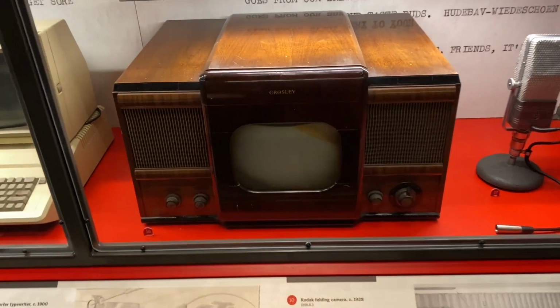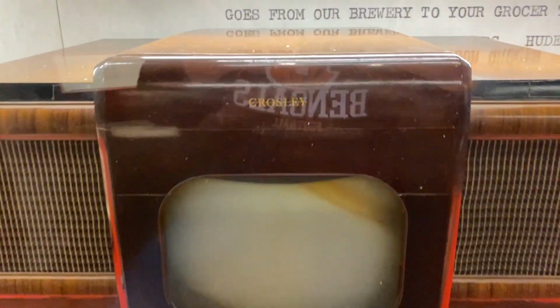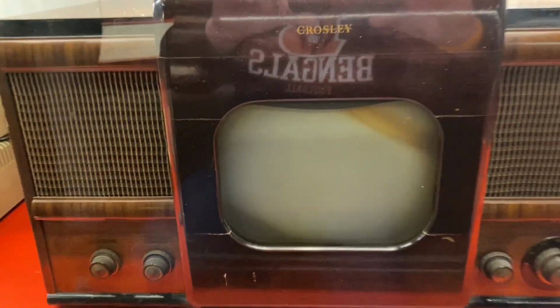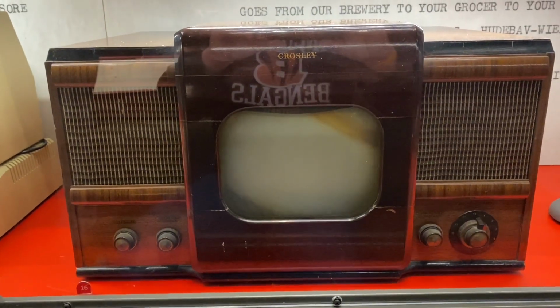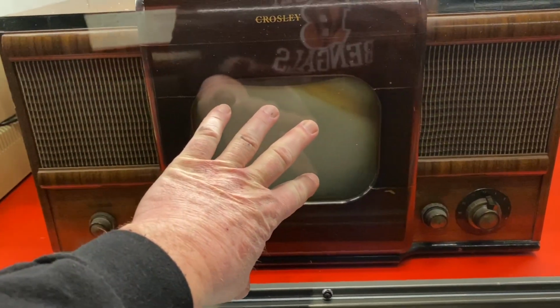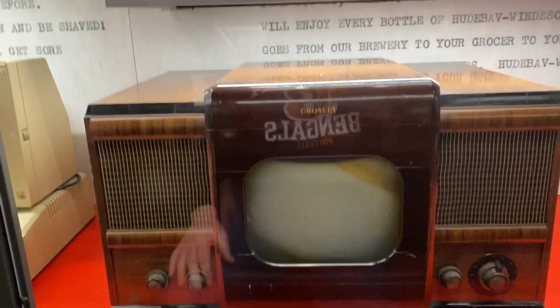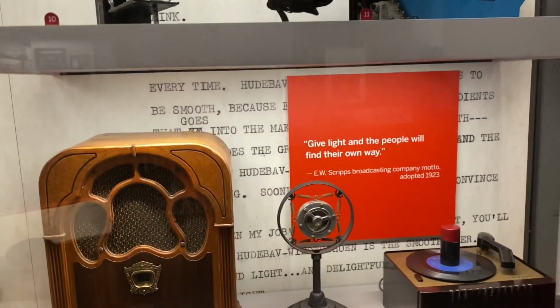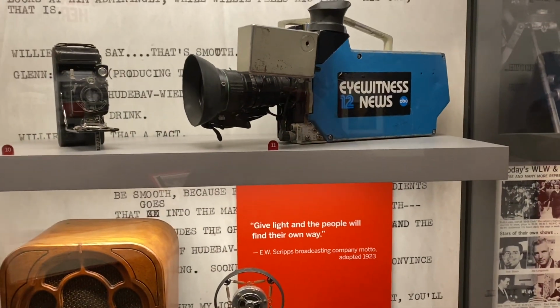So Crosley did TVs too. Here's a Crosley TV. Early TV. Give you an example, that's how big the screen is. Eyewitness 12.